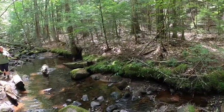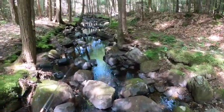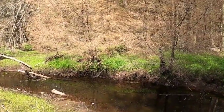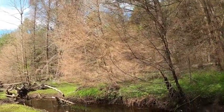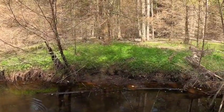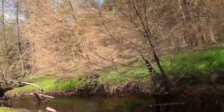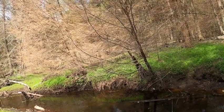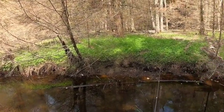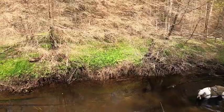Thor decided he needed to go to his favorite watering hole. So I decided to see if there's any trout in here. Probably not, but you know, maybe. There's some fishies. Well, that was helpful. Don't worry, he'll make sure they don't come to town.